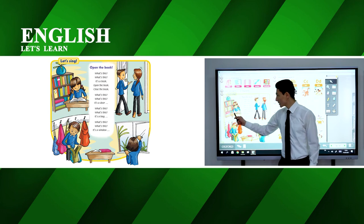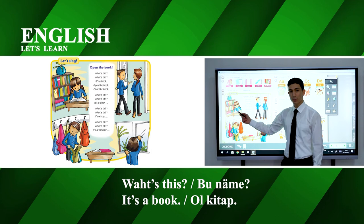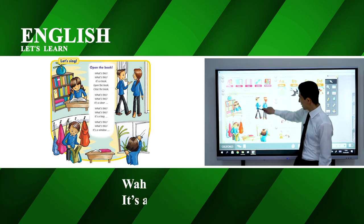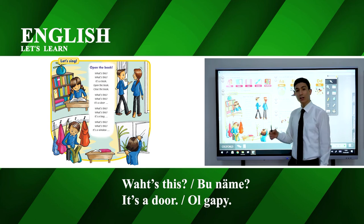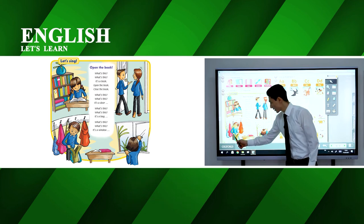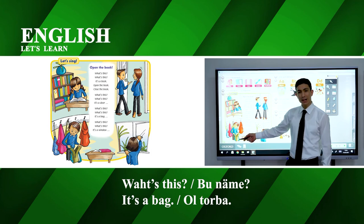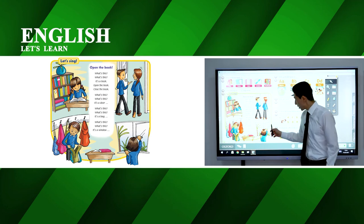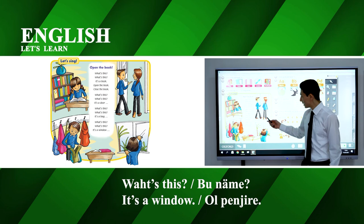What's this? It's a book. What's this? It's a door. What's this? It's a bag. What's this? It's a window.